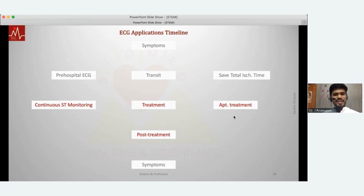Even following PCA, there can be some complications. Again, you need continuous ST monitoring. Again, a nice ECG classification system, algorithm, artificial intelligence machine will save time for the experts. Experts can spend time on emergency patients, because their time to look at the ECG and make the decision is reduced or saved, because you have a nice machine learning algorithm in place. So continuous ST monitoring is important.